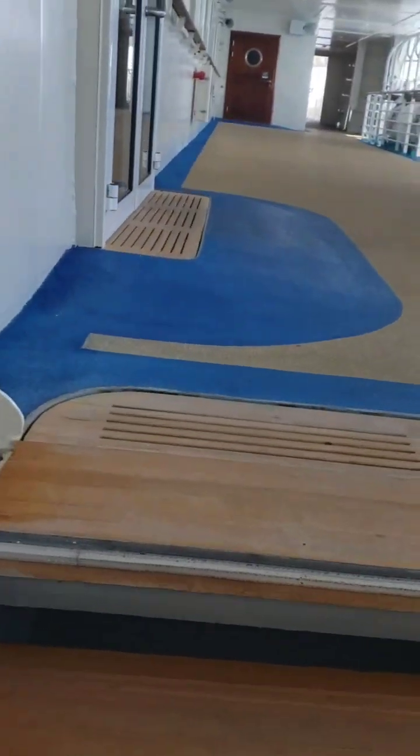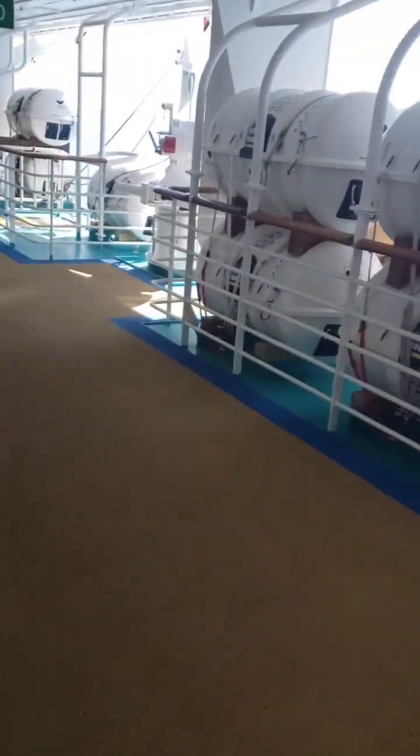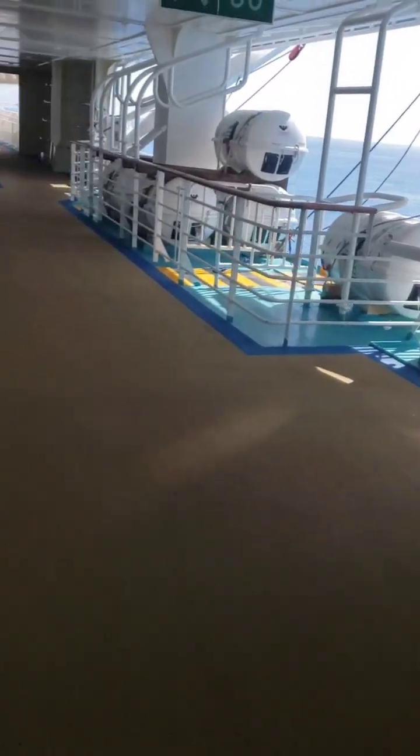So up here, we're going to the helipad. My other favorite spot to be. It's peaceful and quiet.